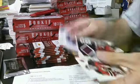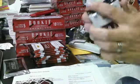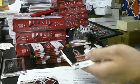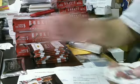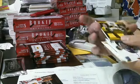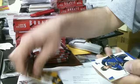Box three starts off with a Titanium game-worn gear of Craig Anderson for the Ottawa Senators. And then we have a Vezina Contenders of Corey Crawford, serial numbered out of 999 for the Chicago Blackhawks. And then we got a Crown Royale Royal Lineage of the Boston Bruins, Cam Neely, Patrice Bergeron, and Tyler Seguin. Nice jersey card, triple jersey.